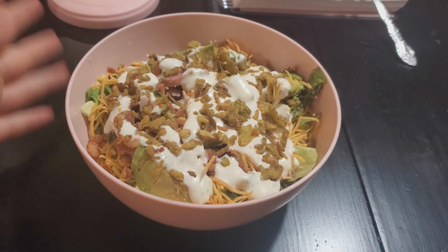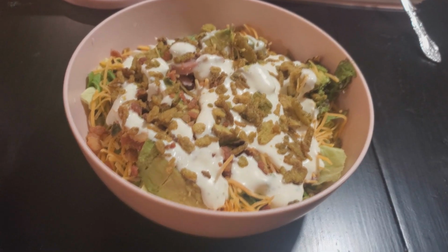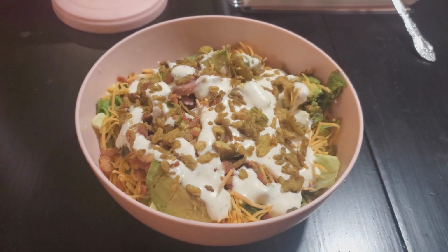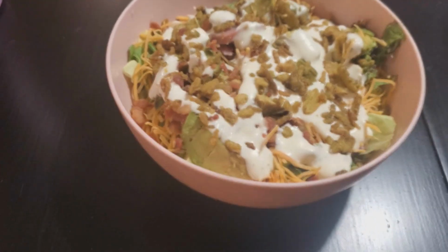All right, we have another avocado, ham, green onion, cheese, lettuce, jalapeno topper salad. So we're gonna have this again, it just sounds good, and I had the other half of the avocado I wanted to use up, so this worked out perfect.